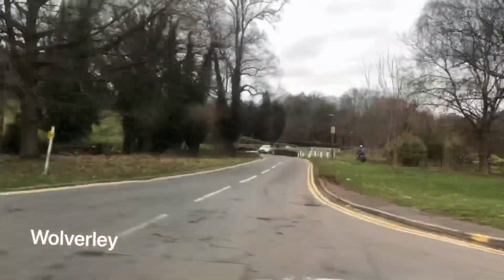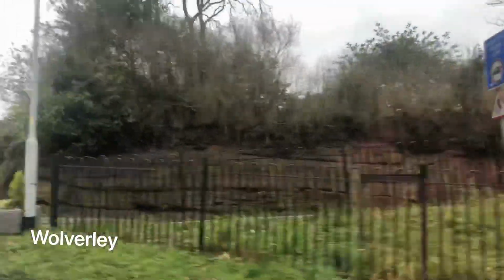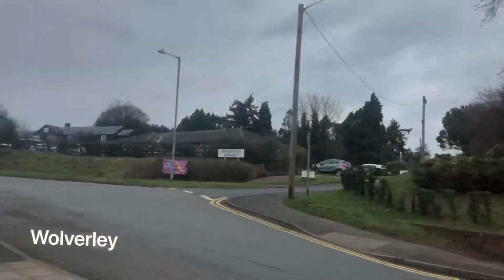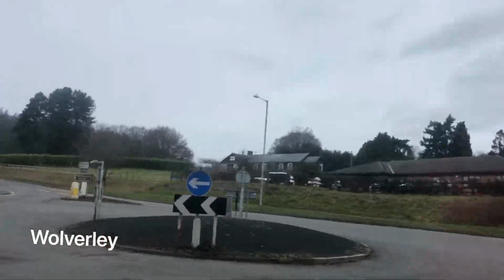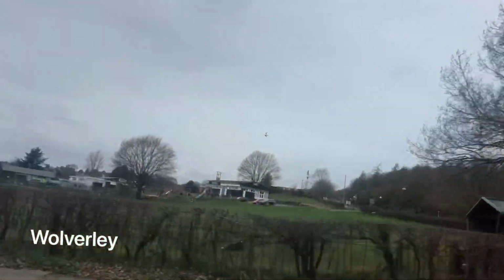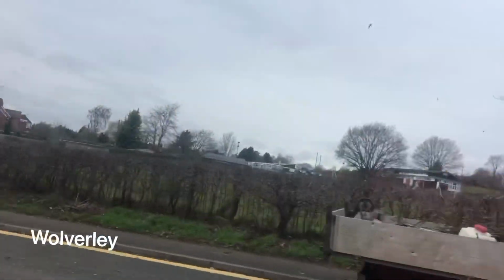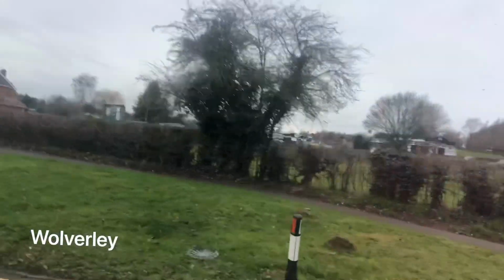There's Blakeshaw Lane served by the school, Wolverley school services, and apparently you cannot get a bus further up because up there is a telegraph pole with my arm lights and a car line. £40. We're now on the Franche Road, signed for Bewdley and for Franche, and bus stops subsidised by Worcestershire County Council.